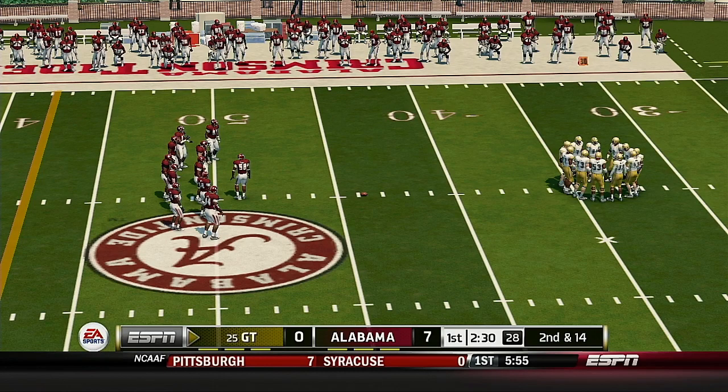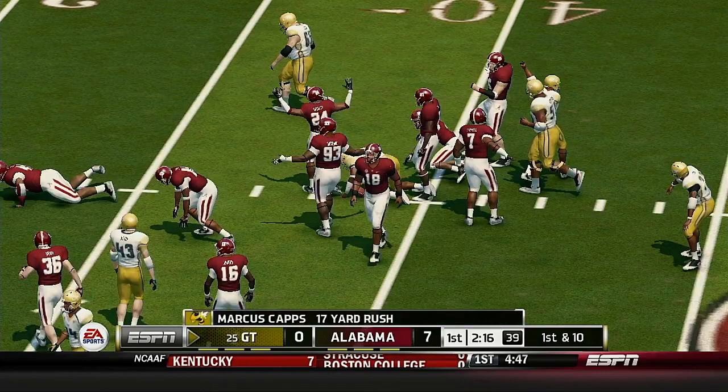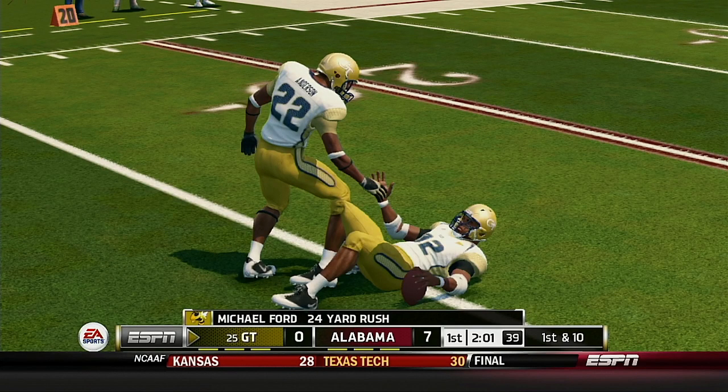We've got a second and 14. Ball on the 44. Here he goes. Tackle at the 39. First and 10. Ball on the 39-yard line. He's at the 30. He's tackled at the 14. First down.